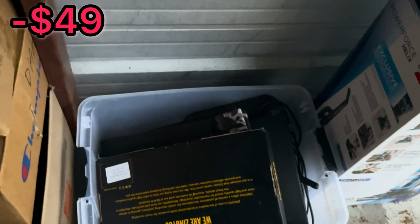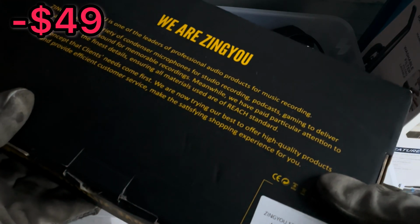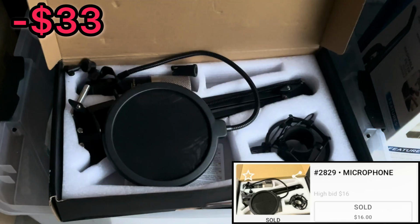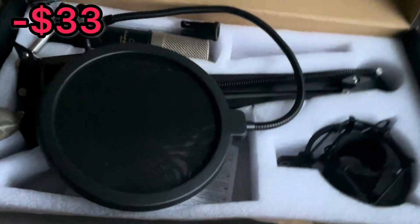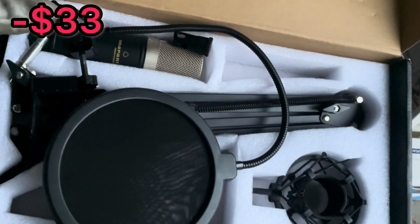I'm going to just go ahead and bring the camera over here. It appeared like there was some pretty cool stuff in here. Is this a professional microphone? Looks like it's all in there. I have no clue what this kind of stuff goes for, but it looks pretty nice actually. But I will look that up once I get home.